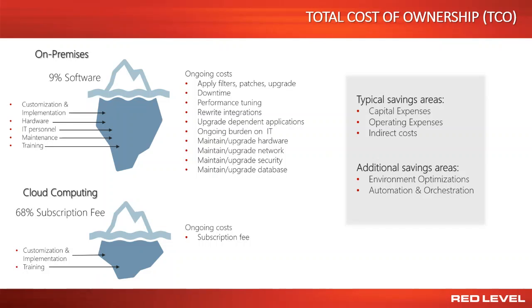With all of that being said, I did want to touch briefly and lastly on the total cost of ownership, because a lot of this can potentially save you money. If you're on premise, there's a lot of things that you have to buy and pay for upfront, and only a small margin of it is actually software. And there's also a lot of ongoing costs that you may or may not be aware of. When we go to cloud computing, it's almost entirely subscription based. And here's kind of the savings areas we typically see.